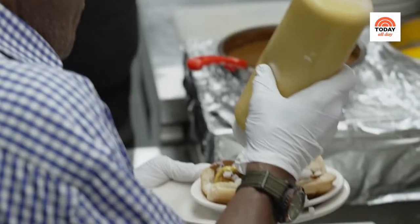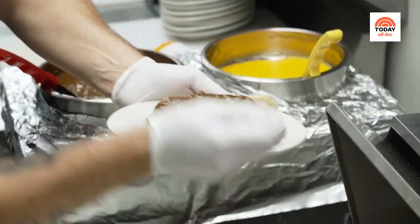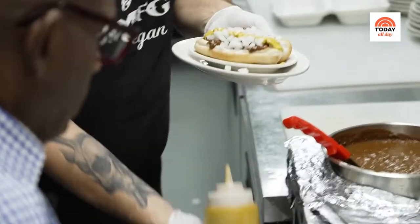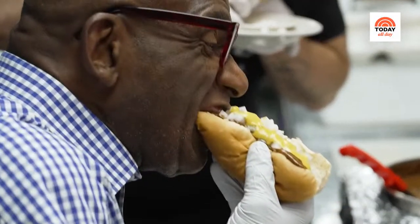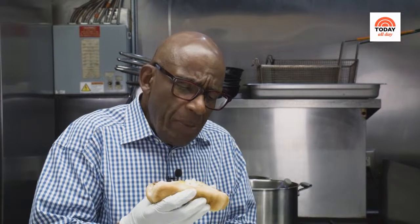It was time to try my first vegan Coney. That's a healthy ladle. It is. I usually do a little more than that. Wow. So, yeah. Do a lot of onions. Here they are. Let's give that a shot. That's really good. Especially the chili.